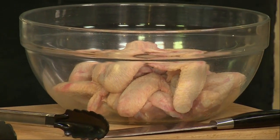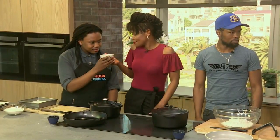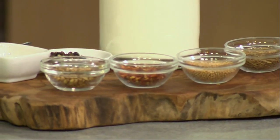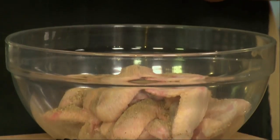So what we're going to do is start with the spice mix that I've got. You can pass it down and then pass it back to me. I've created all the spices you would normally put inside boerewors. Coriander, cumin, mustard seed, black pepper, all those goodness. The things you would find in the boerewors, I'll put into a spice mix, and I'm going to season the chicken with that. That's our first little bit of our heritage going on there.